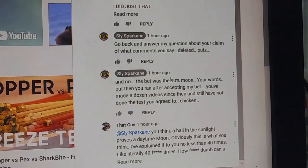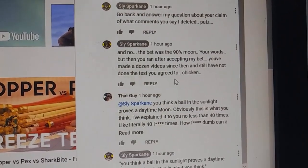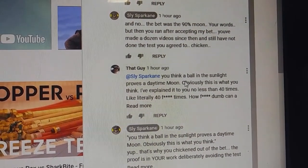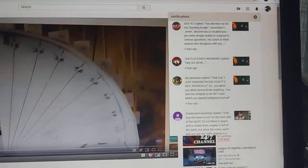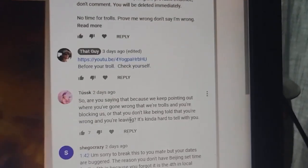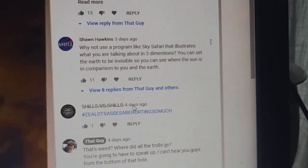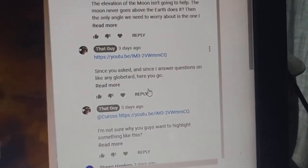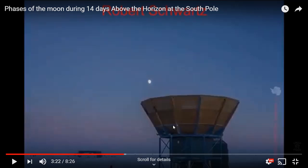The bet was, you can't prove how a daytime moon, 80%, rises during the day. Oh, and that guy, which 80% moon are you talking about? Because there is two of them. Is it the waxing 80% moon or the waning 80% moon? So if you could specify which 80% moon you're talking about, that would be great. And not that it particularly matters, because I'll just get my mate Robert Schwartz down at the South Pole. He'll be able to video at any time. Any phase from 0 to 100% in the daylight, not a problem.